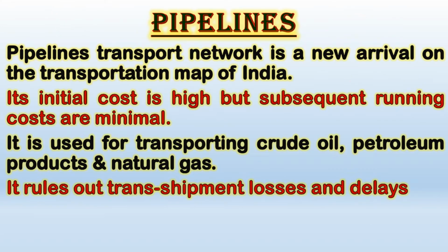Our next topic is pipelines. The pipeline transport network is a new arrival on the transportation map of India. Its initial cost is high but subsequent running costs are minimal.